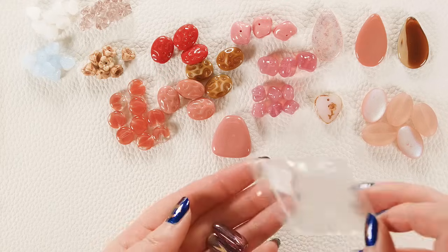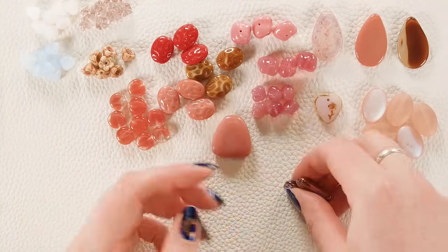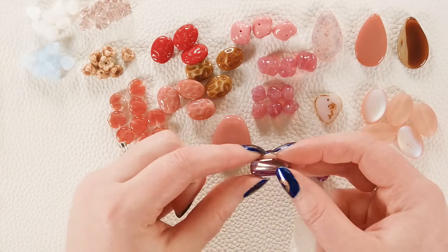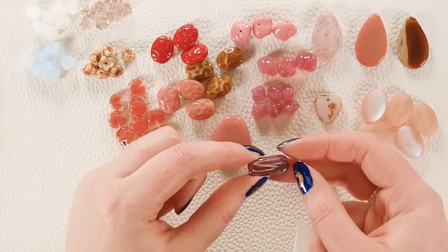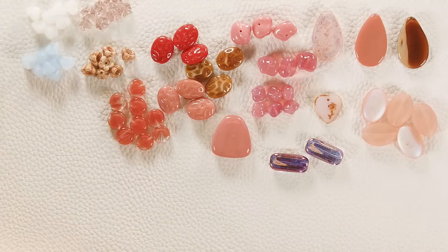And also vintage, we have some of these rectangles. And these are cool. They're slightly twisted rectangles. I hadn't actually seen these before. I really like that shape. I believe that's from our vintage stock.